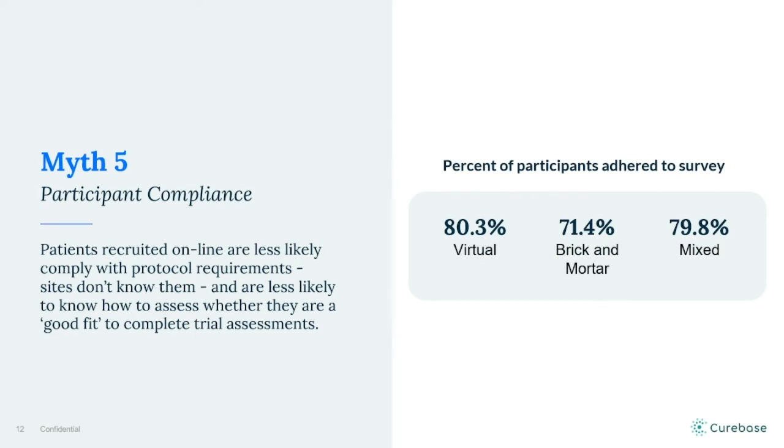Okay, so then once they get in, will they do what we expect of them, especially because we've never interacted with these patients? Anybody ever heard that? I've heard that. And again, the data shows that there was congruency across those different models of study delivery. Again, it's not statistically significant, but it means that I feel confident that you're not going to have a data compliance issue if you use these modalities.